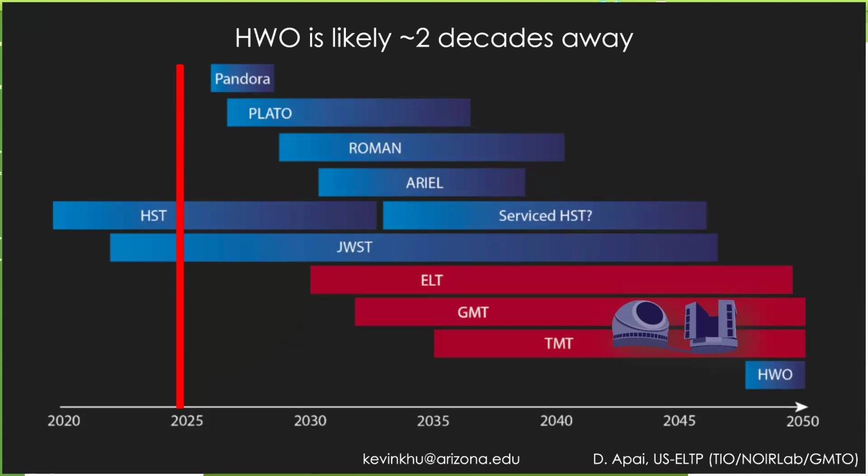Also, this is just sort of a rough timeline of the current state-of-the-art facilities for exoplanet atmosphere characterization. We have Hubble and James Webb up there currently doing wonderful things, breaking new ground every single day. I see a cool new paper. On the horizon, we have a few missions looking at either finding more planets or going into their atmospheres more. So we have Pandora, Plato, Roman, and Ariel coming up soon.